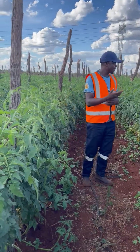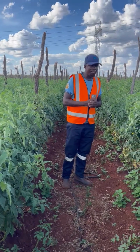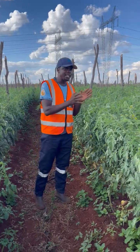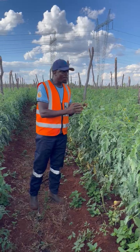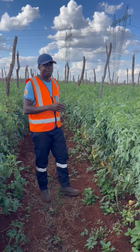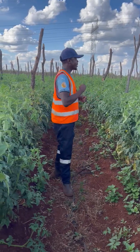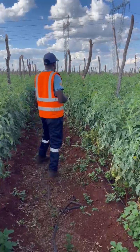So potassium fertilizers like potassium nitrate actually help in terms of fruit development, and also at this stage of the tomatoes where the fruits are setting, potassium will actually do a very good job. And of course, not forgetting spraying. Having a good spraying program is what is going to help you to have a wonderful crop like tomatoes.